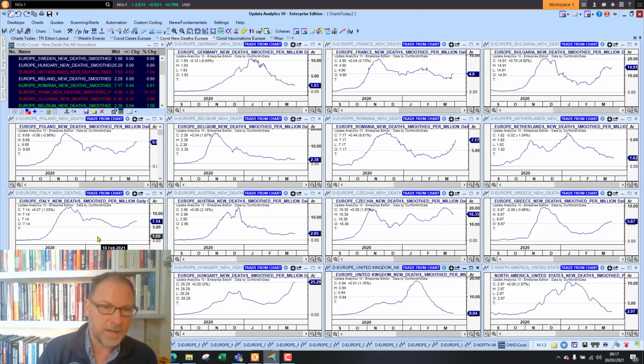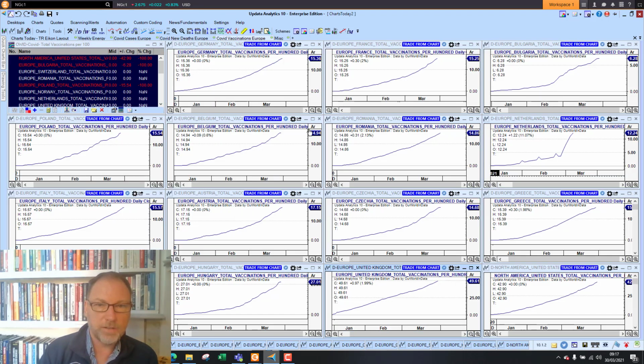And Italy at 7, and Poland at nearly 10. So these are very significant numbers growing in Europe. Looking at the vaccination rates, the UK is now above the 50% mark, so that's significant. So all in all, we are seeing vaccinations climbing in Europe.